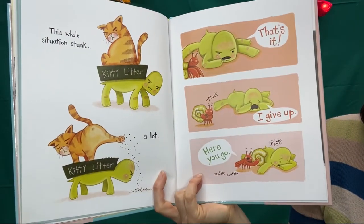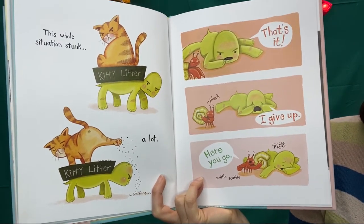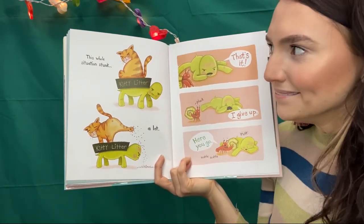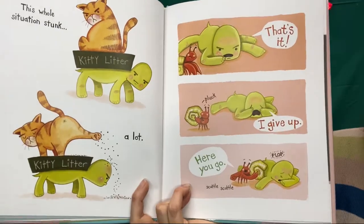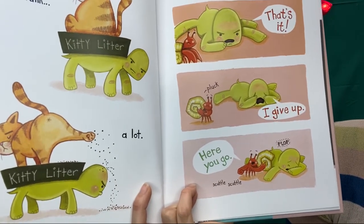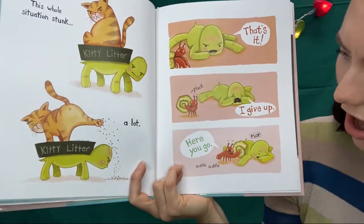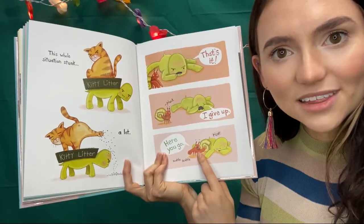This whole situation stunk a lot, said Terence. Oh no! What's Terence trying now? The cat litter box? That's not a good shell. That's it! I give up, said Terence. Poor Terence. Not very happy, is he? Here you go. Plop. What did the little crab do?